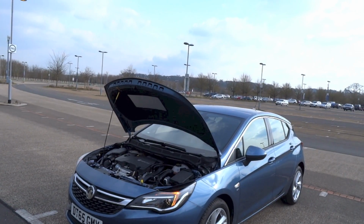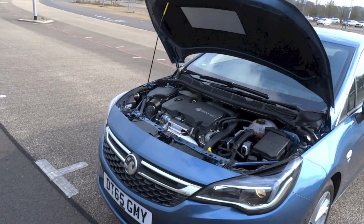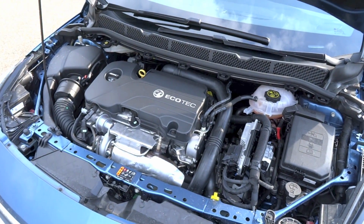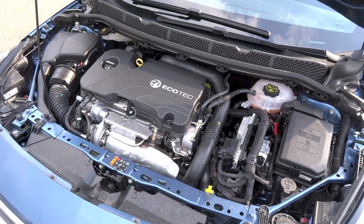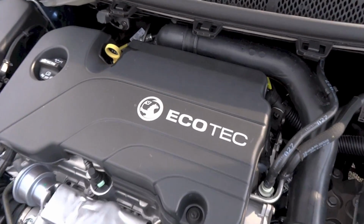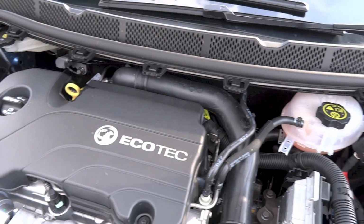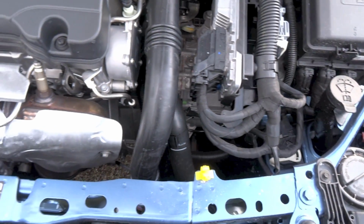This Astra K is fitted with a 1.4 litre, dual overhead cams, 16 valves, turbocharged inline-4 petrol engine with variable valve timing and direct injection. This engine produces 148 horsepower between 5,000 and 5,600 RPM and 245 Nm of torque between 2,000 and 4,000 RPM.